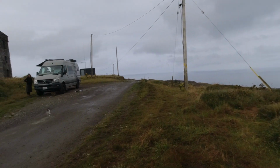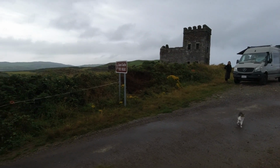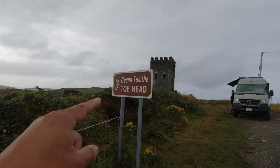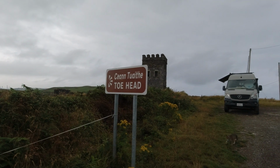The Wild Atlantic Way. We're at a spot called Towhead. And that's the Irish spelling, Irish words for the same name.